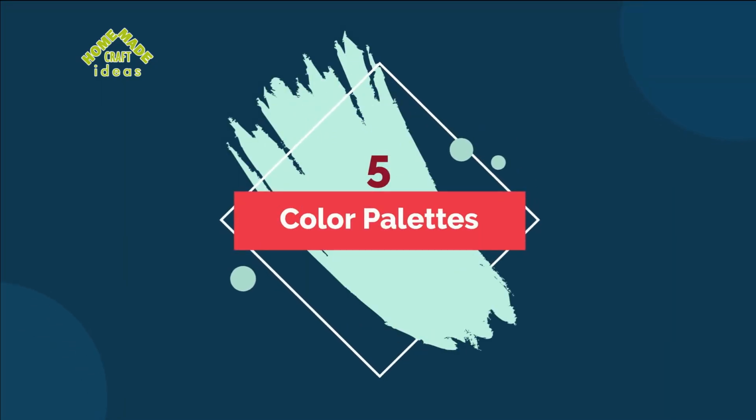Play with primary color palettes. Primary colors, red, yellow and blue, are a classic palette. These three colors go well together and balance each other.